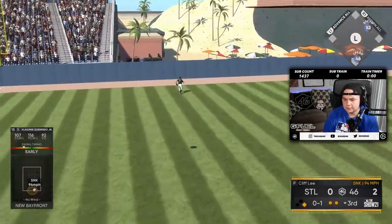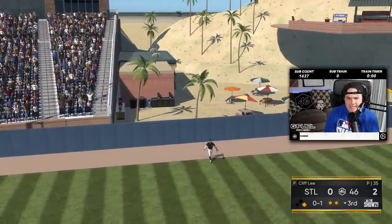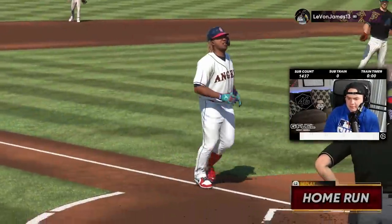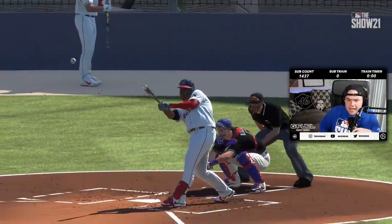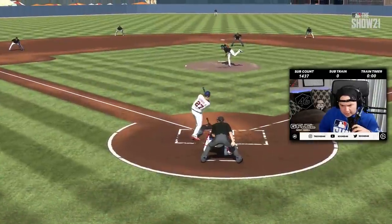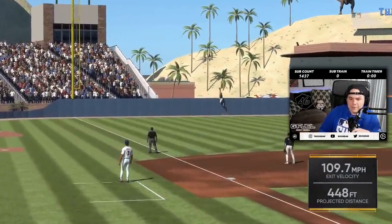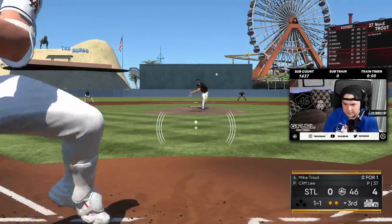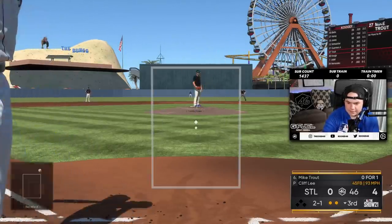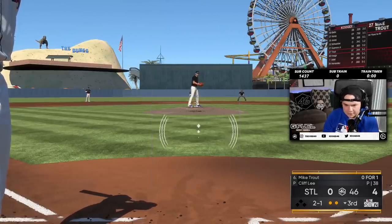Goodbye. Goodbye. Vladdy. What is that? What's the distance on that? Let's watch it. Let's find out. Let's admire this Vladimir Guerrero Jr. home run. Let's see, 448, 109 off the bat. Man, if only you made a better pitch. I'm definitely not going to be able to swing it with Kemp the rest of the game. No chance Kemp gets another chance to hit. He's going to either intentionally walk him or hit him every single time.